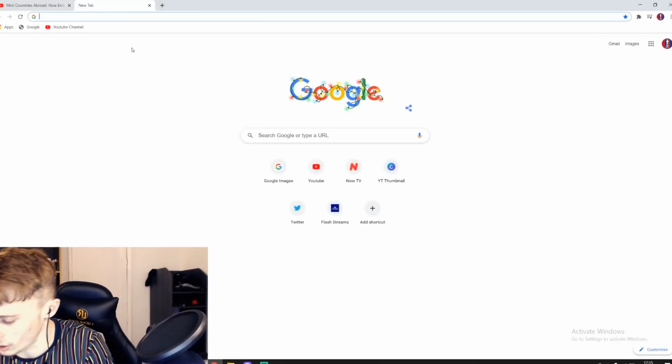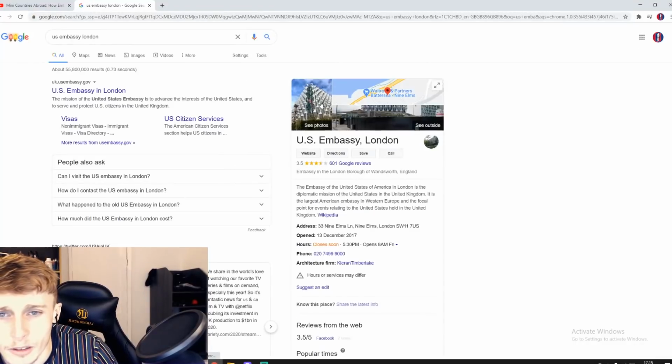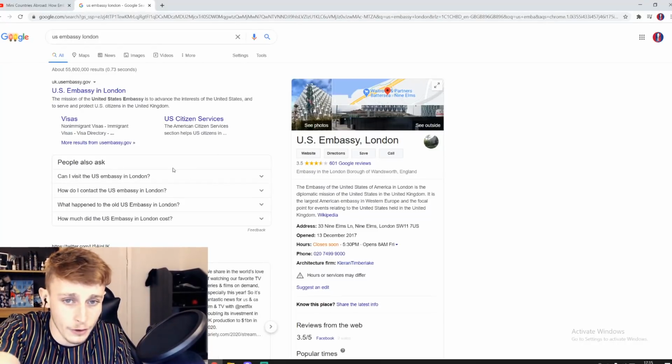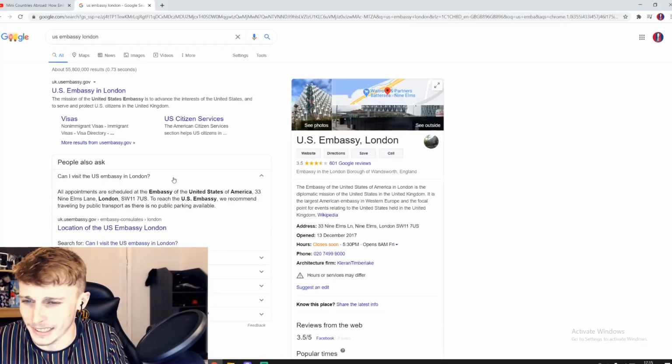I swear the US embassy in London is crazy. Like, do people live here from the US? And if you're in this small little embassy, does that sort of mean you're in the US kind of thing? If that makes any sense.